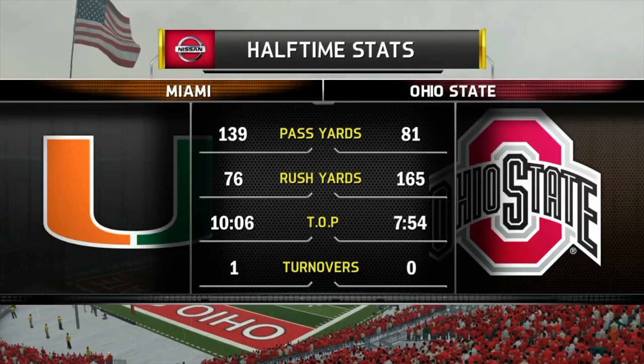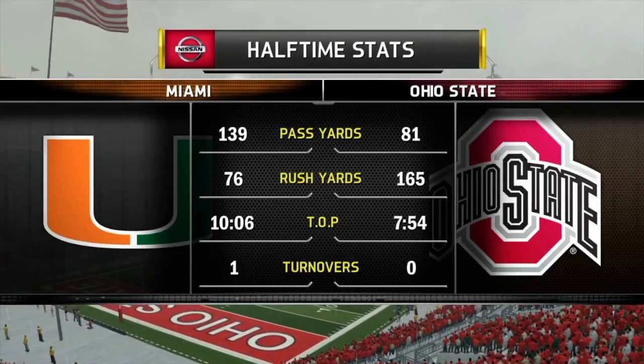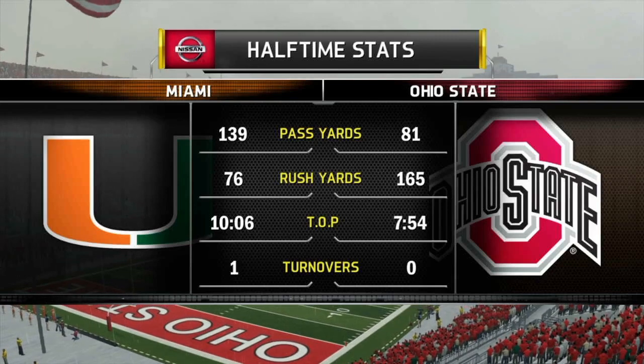It's been a clinic so far the first half. That's going to do it for David and me here in the studio. Time to get you back to the game. Brad and Kirk ready to take you home in the second half.